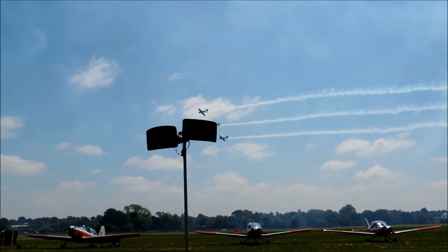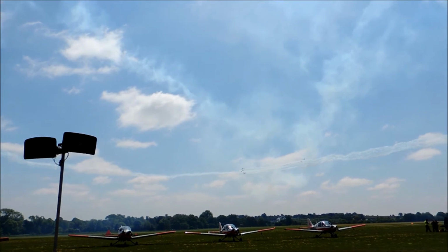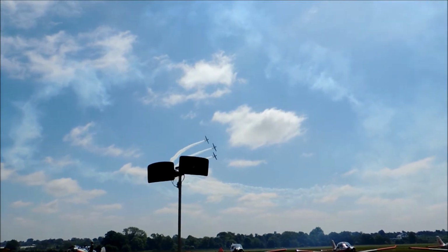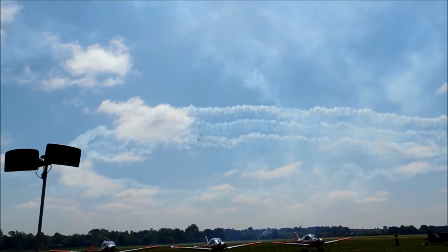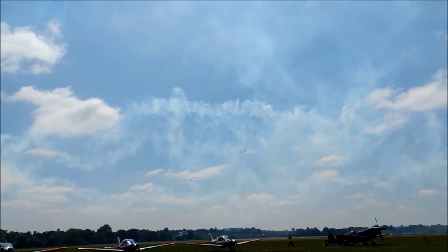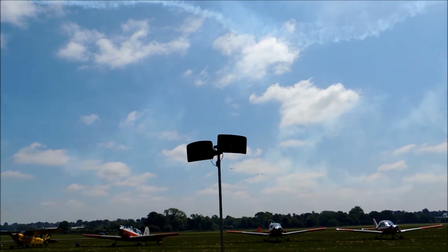In a beautiful line abreast formation. Very difficult to do that, and especially when you're... And that is quite close. And maybe they're going to do it closer to us. And here comes Dave Boardman again from the right. First of all, hesitation rolls, and then a quick aileron roll in the middle.